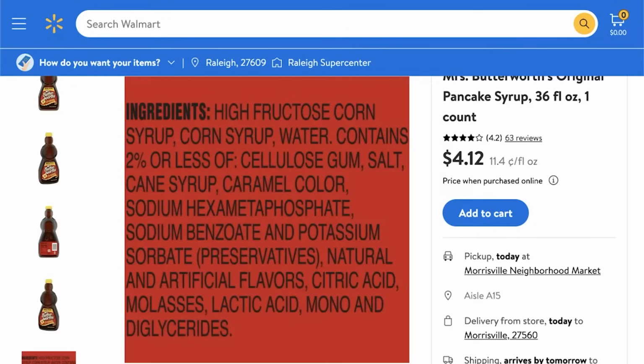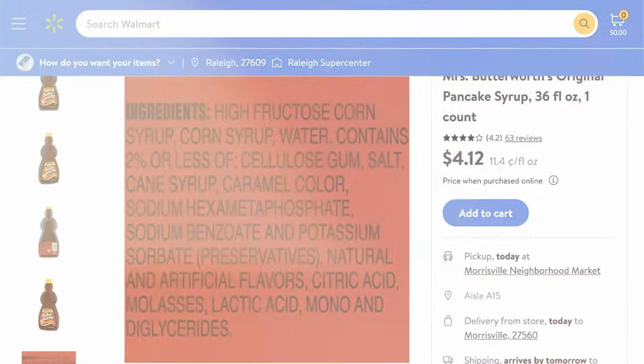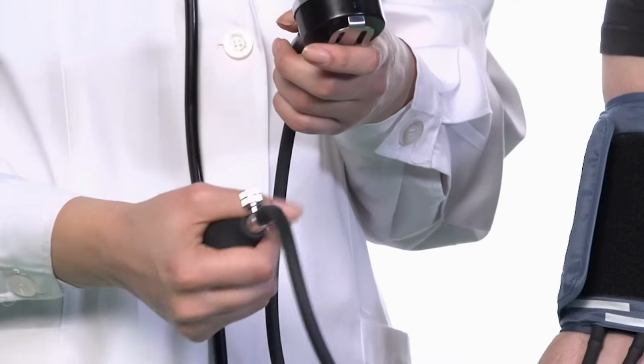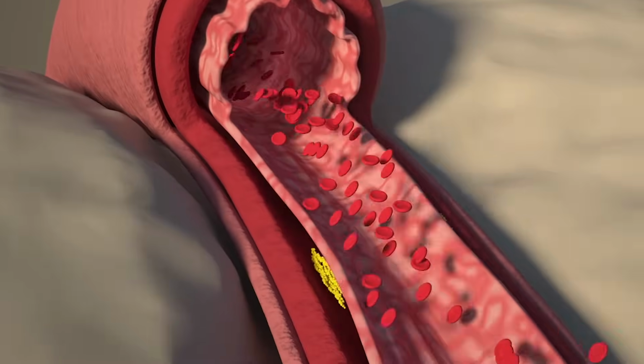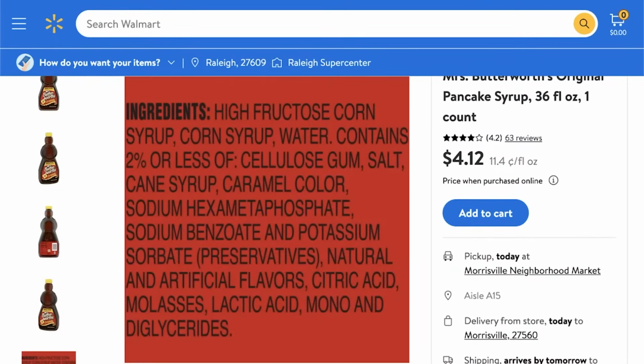I want to take you right to this label. This is where you have to go, especially when it comes to syrups, but any ingredients. Read the ingredient labels. Ingredient number 1, high fructose corn syrup. This is the number 1 cause of fatty liver. This is the number 1 driving force now of metabolic syndrome, which is high blood pressure, high cholesterol, high triglycerides, type 2 diabetes, pre-diabetes. You have got to stay away from these things if you don't want those diseases or if you're already facing one of those.